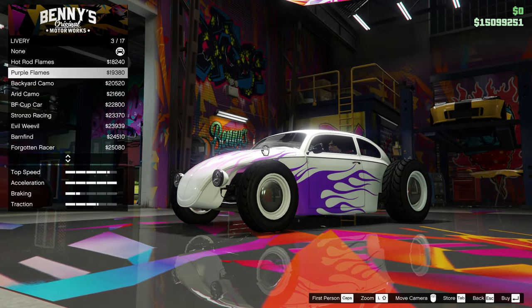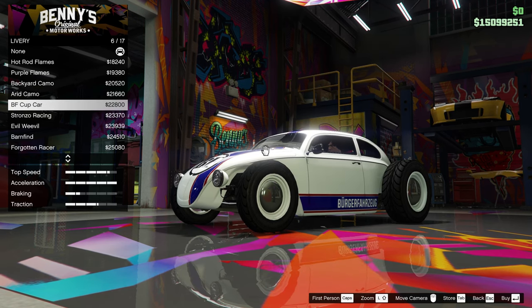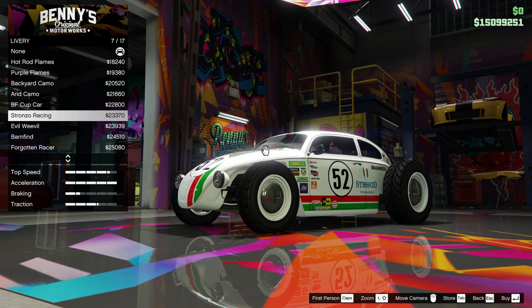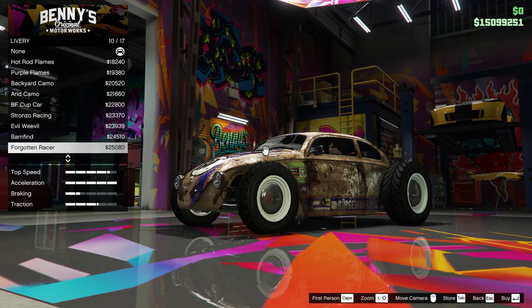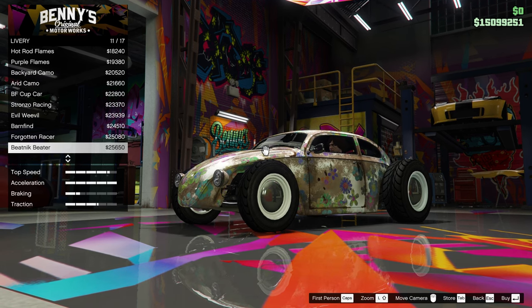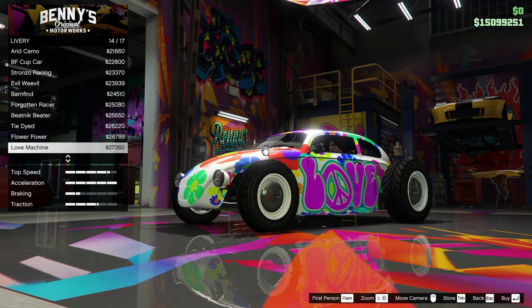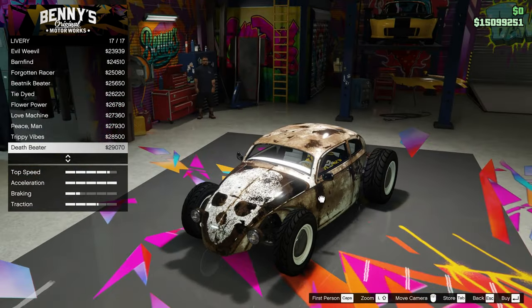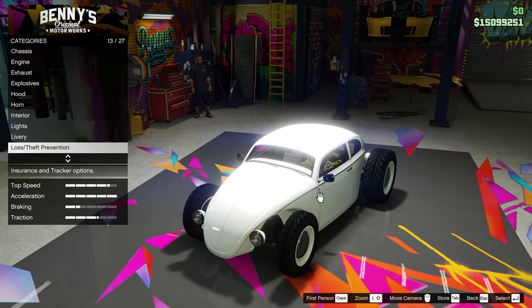Livery: hot rod flames, purple flames, backyard camo, arid car, BF Cup Car, Stronzo Racing, Evil Weevil, Barn Find, Forgotten Racer, Beatnik Beater, Tidehide, Flower Power. Now these are all from the old one. Death Beater. Oh, this is cool. I like that one.